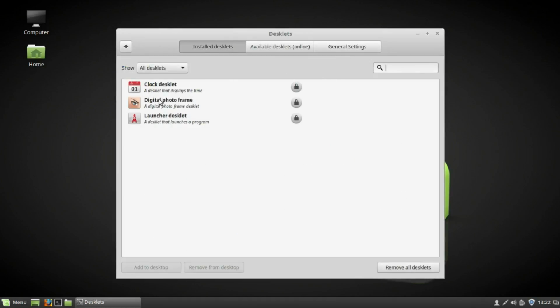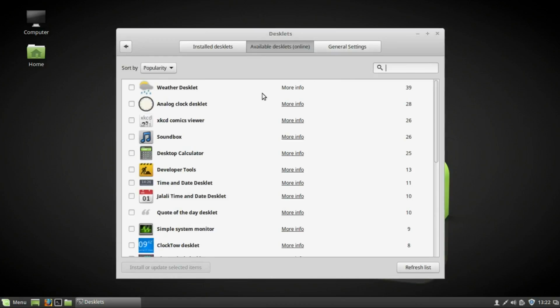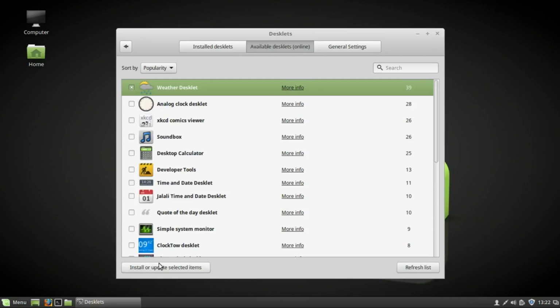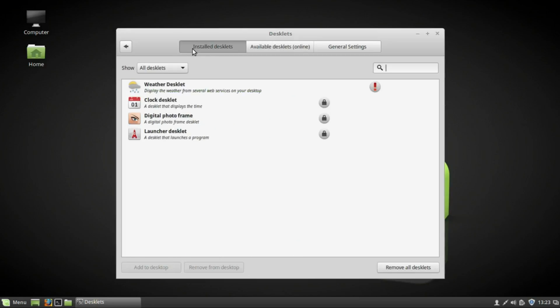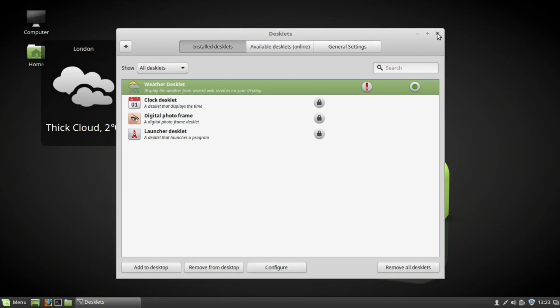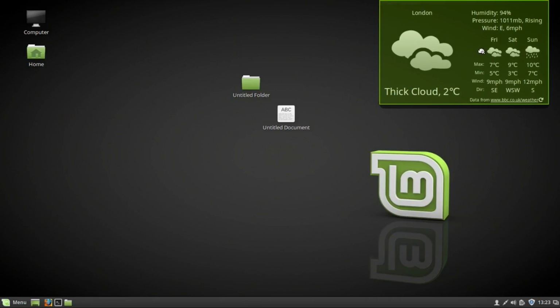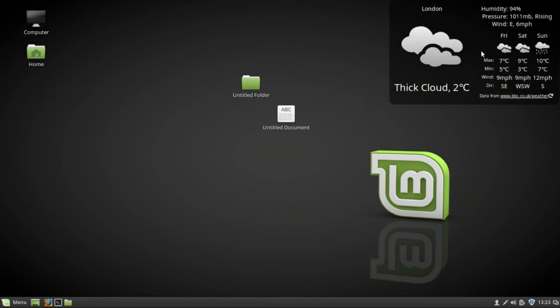If you want to add something like a clock, it's like widgets. You can add more by looking for them on the internet. Let's install this to just see how it works. It's pretty quick. I like it. Let's get it installed. At the desktop, and there you've got your widget, nice in the corner.